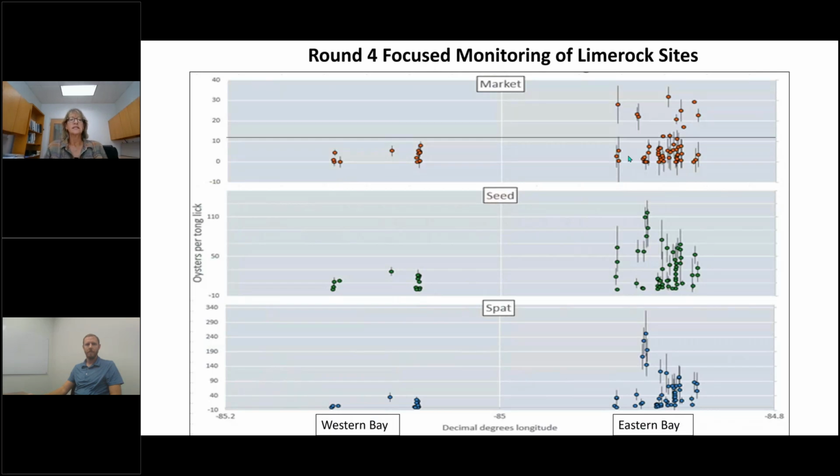Now, again, this is a similar representation to the one I showed you before, and this is for spring 2023. No, sorry, spring 2024. I'm losing track of time here. So again, the western side of the bay is looking a bit sad. It's not reaching that 400 bags an acre. There's not many spat. There's not many seed. It's not doing well at all.